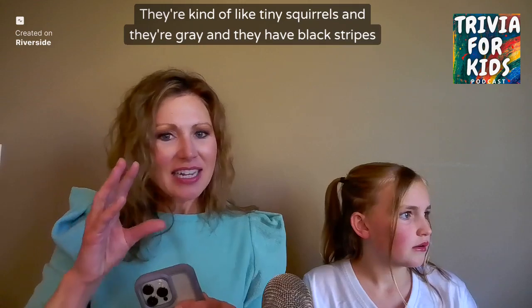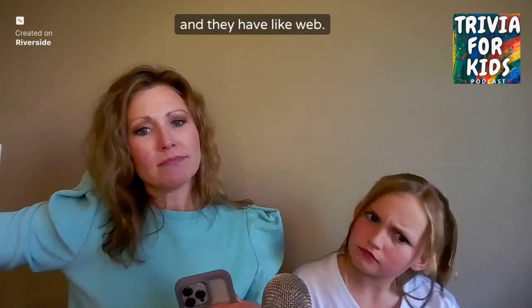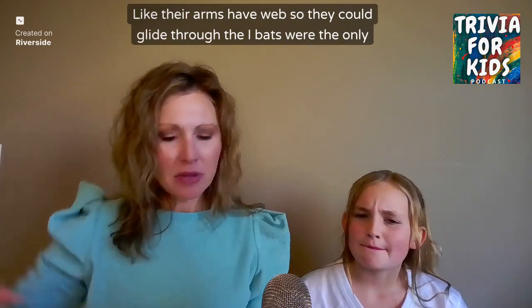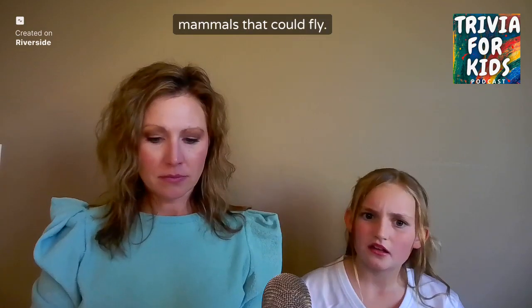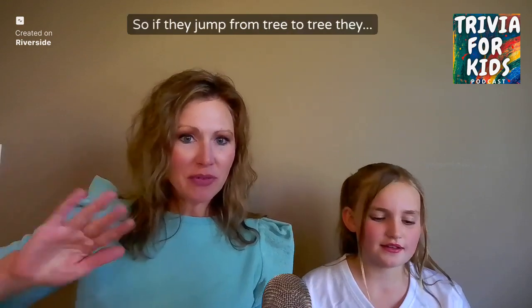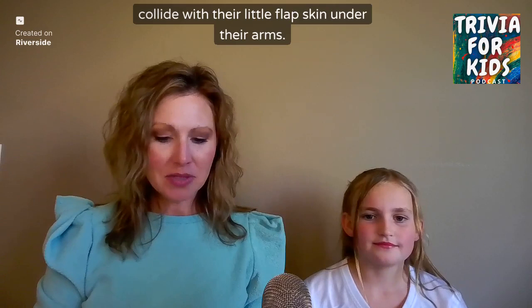Do you know what a sugar glider is? They're kind of like tiny squirrels and they're gray and they have black stripes and they have webbing on their arms so they can glide through the air. I thought bats were the only mammal that could fly. Well, these can't fly. They can glide. Right. If they jump from tree to tree, they glide with their little flap skin under their arms.